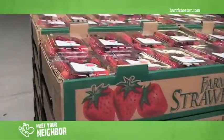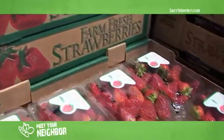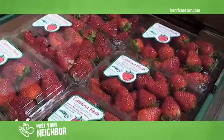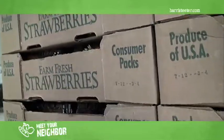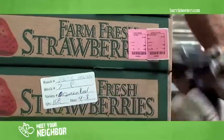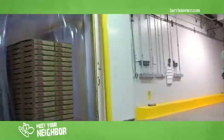We're producing strawberries now for regional retailers such as Harris Teeter, who are now sourcing berries more locally and regionally due to the proximity to the market and being able to harvest it at its full ripeness and flavor and get it to the market in a prompt period of time.